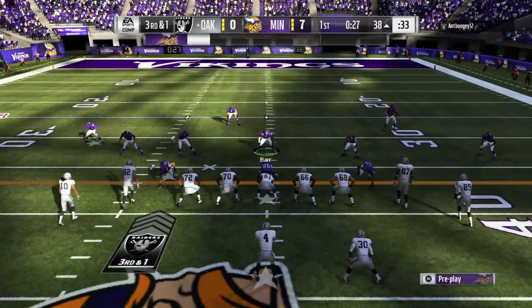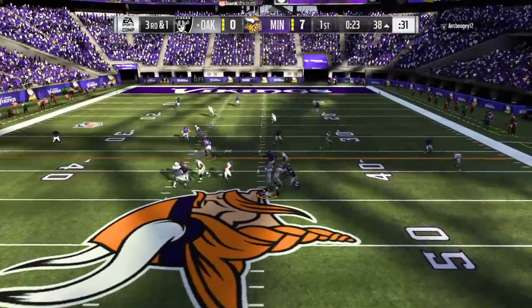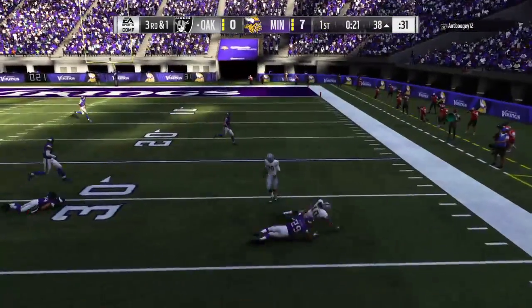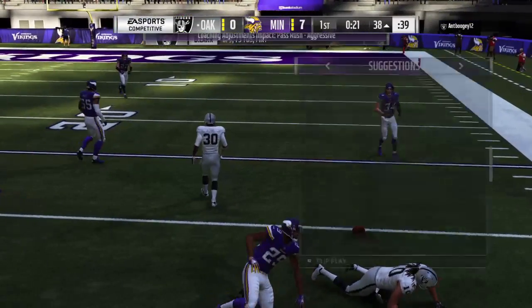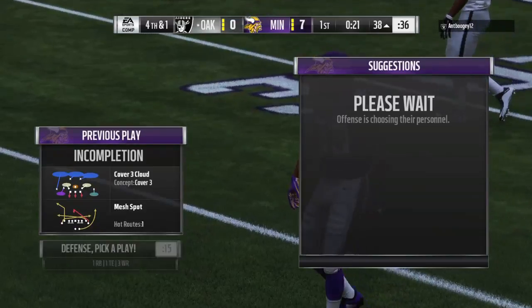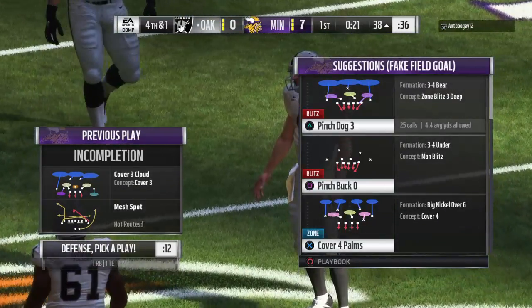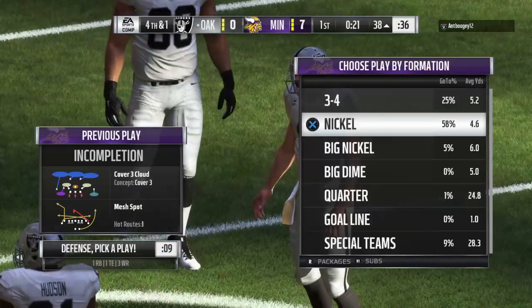As long as you go through your proper reads and progressions, the drag route can be one of those old reliable plays because usually it's good for a good chunk of yardage, as we just saw there. And those guys like it, right? They can get the ball with a full head of steam. Especially against man coverage, because man coverage, you're typically running away from someone and not worried about traffic coming out on the other end.